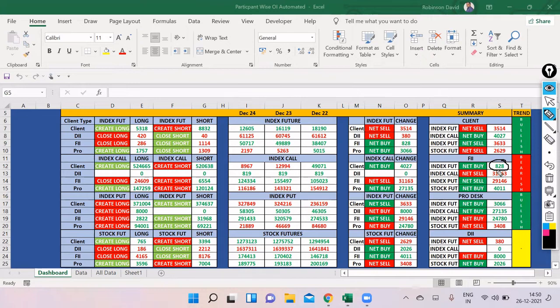And if you look at their call sell, it is about 31,000, and put sell is about 29,000. That means they are expecting a sideways market, so chances of premium decay are going to be higher.